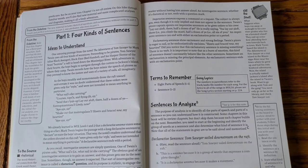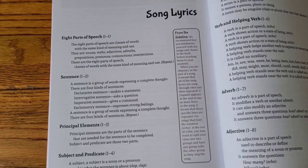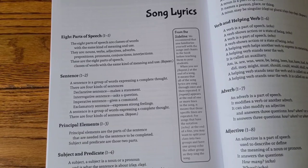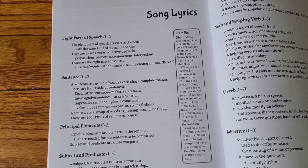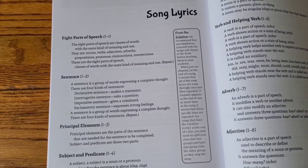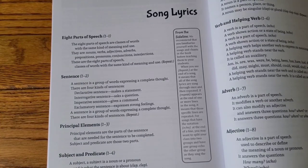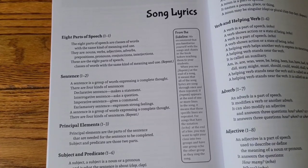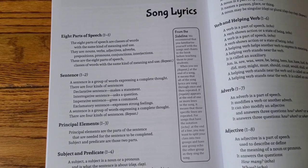And now we're going to talk about terms to remember. So we have the eight parts of speech and the sentence. I'll go ahead and read it, and then you're going to read it by yourself, and then I'm going to test you on it. Eight parts of speech are classes of words with the same kind of meaning and use. They are nouns, verbs, adjectives, adverbs, prepositions, pronouns, conjunctions, interjections. These are the eight parts of speech, classes of words with the same kind of meaning and use.